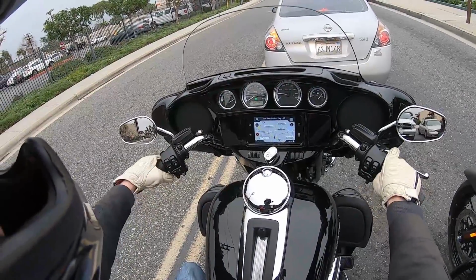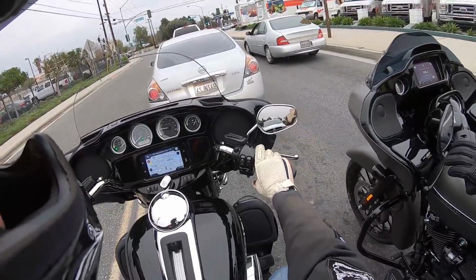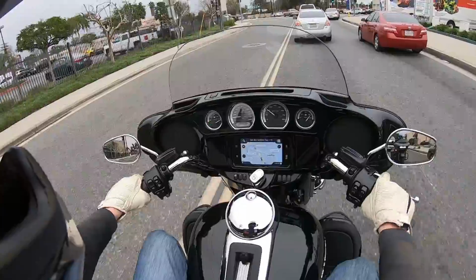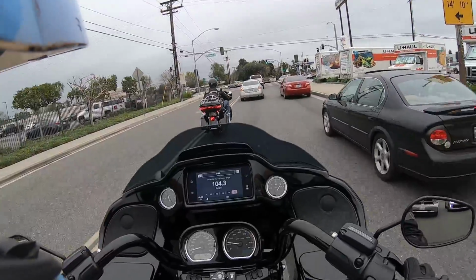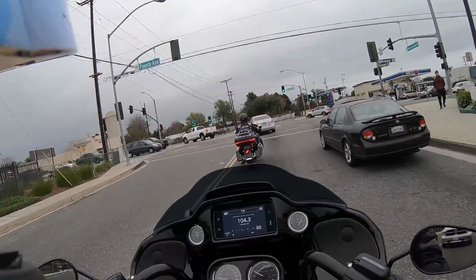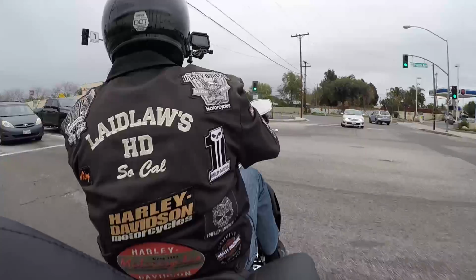Now you've had the twin-cooled engine on this bike since 2014, and so the Milwaukee-Eight does run slightly cooler than even the twin-cam twin-cooled bike, but it runs a lot cooler than your non-twin-cooled bikes. So once again, just one more thing that makes this more well-suited for the open road when you're in heavy hot temperatures and things like that.